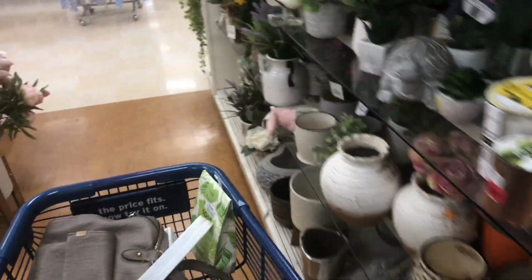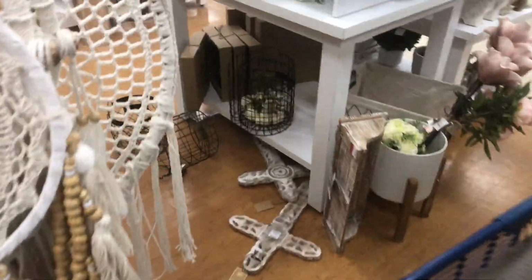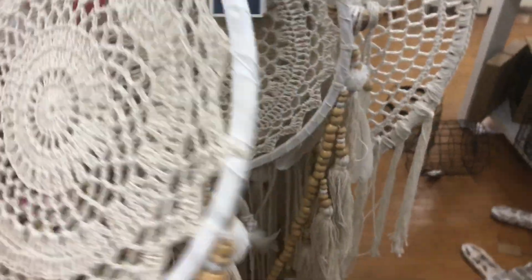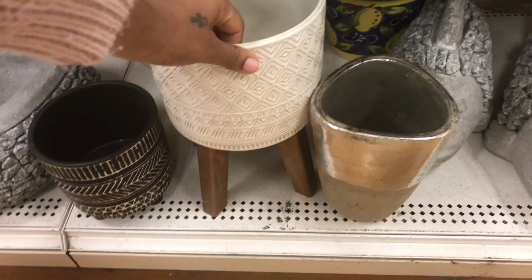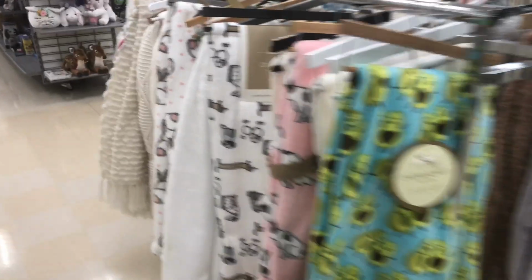Okay, let's see. What else they got? Dreams Country. And they got these little macrame dream catcher deals happening. I'm not into plants, but this is pretty. This planter. Even this looks nice. Okay, I want to figure out how much this selenite wine costs.